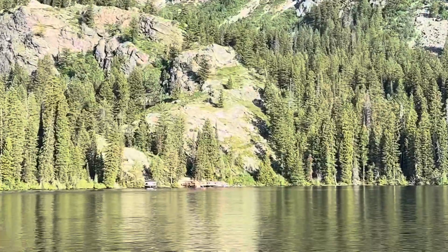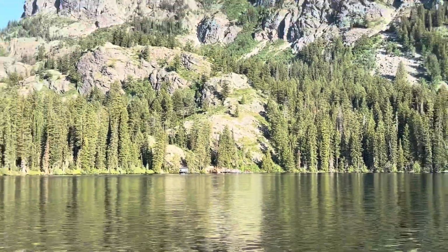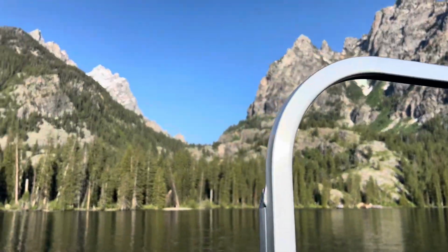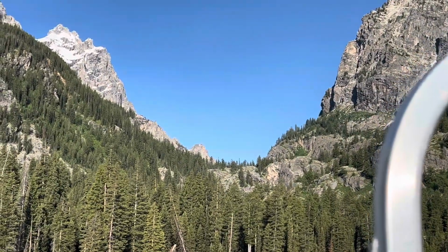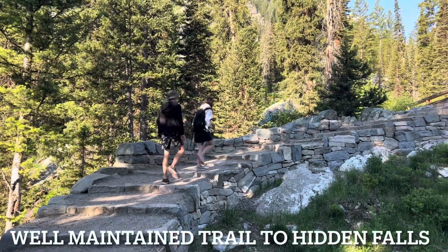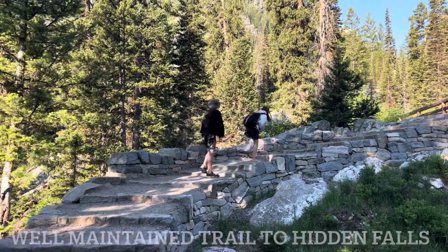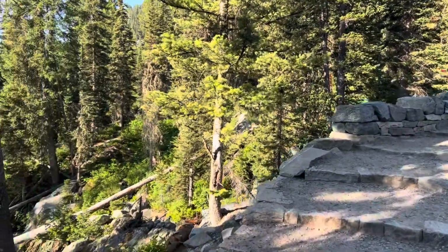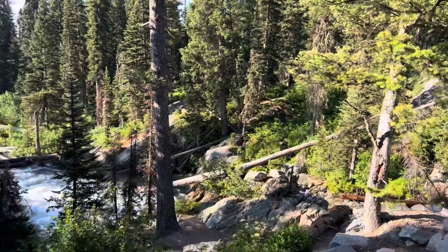We finally could see the boat dock on the far shoreline. Right at the entrance to Cascade Canyon. The beginning of this trail is very crowded as lots of people hike up to Hidden Falls. A few more go beyond up to Inspiration Point, but then you lose 95% or more of the people and you have the canyon to yourselves.